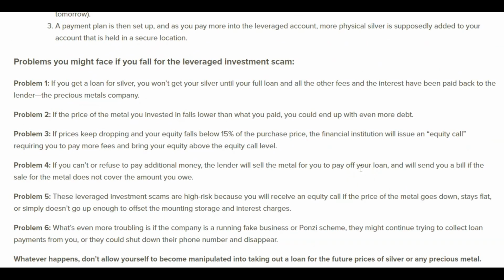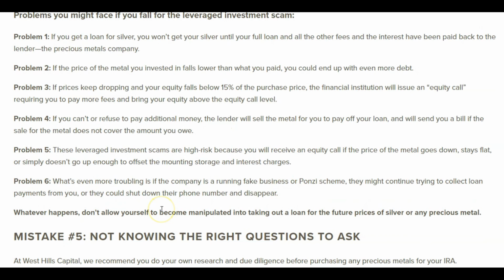So, problems you might fall for in the leveraged scam investment. Problem 1, you get a loan for silver. You won't get silver until your full loan and other fees and interest rates have been paid back to the lender, the precious metal company. Problem number 2, if the price of the precious metal you invested in falls lower than what you paid, you can end up with even more debt, which is true.